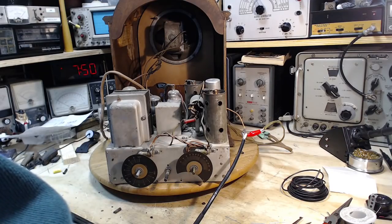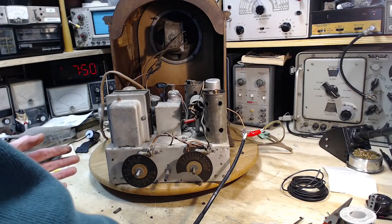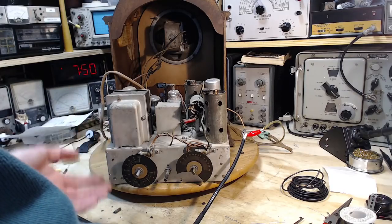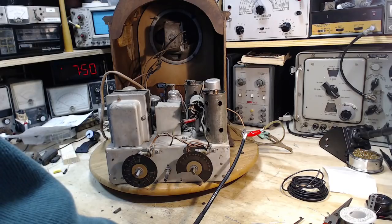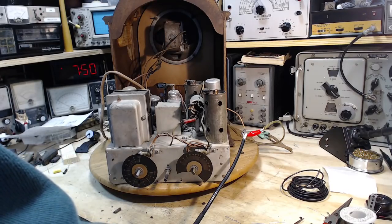In terms of replacing more parts, we might be done. I think the next stage really is to do an alignment, pick up the performance of the radio and see what we got. But I think we're at the finish point pretty well.